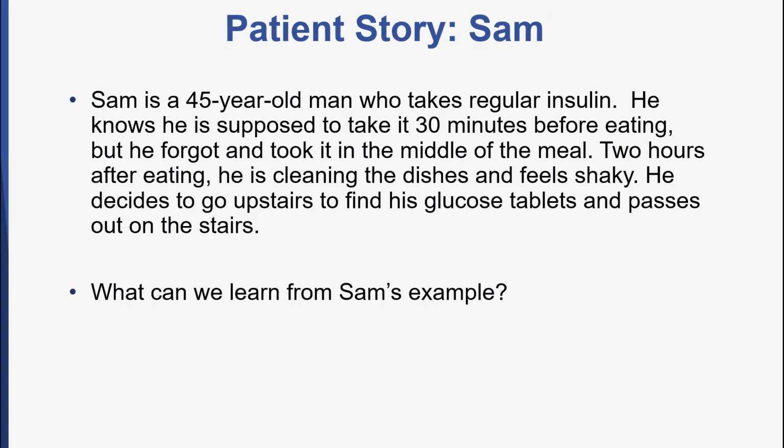Let's go through a second story. This is Sam. Sam is a 45-year-old male who takes regular insulin. He knows he's supposed to take it 30 minutes before eating, but he forgot and took it in the middle of the meal. Two hours after eating, he's cleaning the dishes and he feels shaky. He decides to go upstairs to find his glucose tablets, and he passes out on the stairs. So what can we learn from Sam's example?